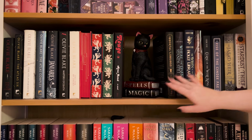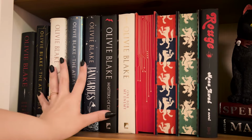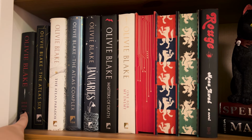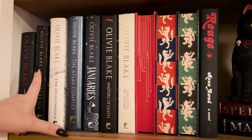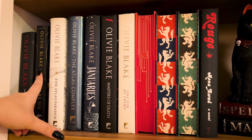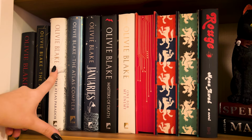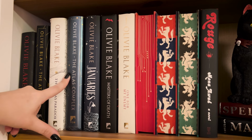So the next shelf is definitely just based on vibes. I do have an Olivie Blake shrine. So the first book is my Barnes & Noble exclusive edition of One for My Enemy. And then I have my collection of the Atlas series, and each of these are a different edition. So I have the US paperback of the Atlas 6. I have the UK hardcover of the Atlas Paradox. And then I have the Barnes & Noble edition of the Atlas Complex.